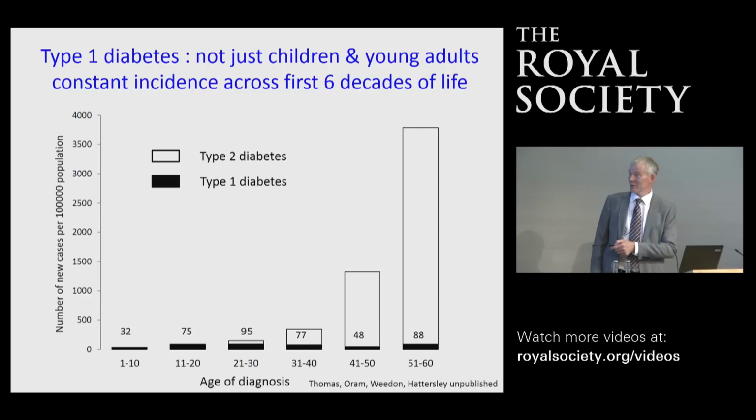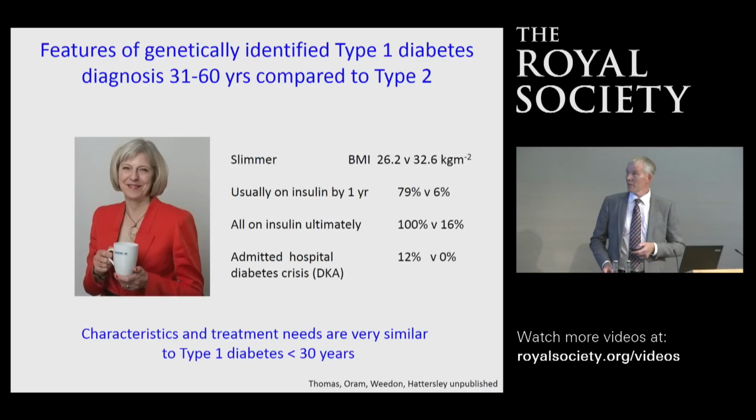But what we can then do is go on and look at the clinical characteristics of these people, so we can go back to give more clues. And what we can say is that the people who have type 1 diabetes in this age group tend to be slimmer. You can see the BMI of 26. Interestingly, like Theresa May, they usually end up on insulin by a year, and everybody in the study that was in this group that we called type 1 were all on insulin ultimately, in contrast to 16% of the other group.